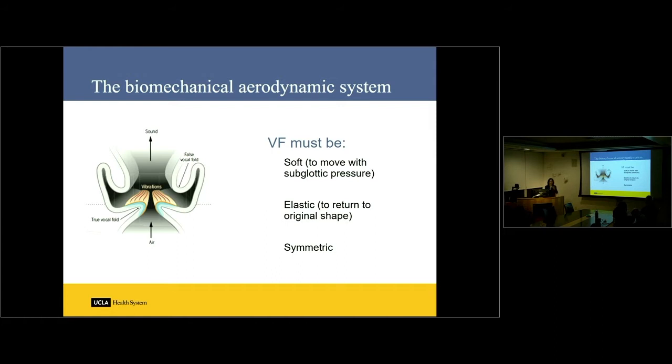For this coordinated mucosal wave and vibration to happen, the vocal cords have to be soft. And by soft, I mean, from a material standpoint, kilopascals soft. I'll get to this in a moment. But if it's not soft enough, then we can still set them into motion, but it takes a lot more of that aerodynamic energy, right?